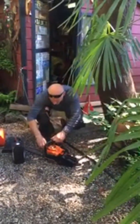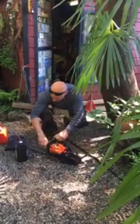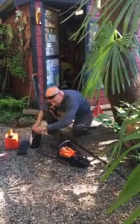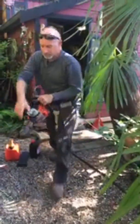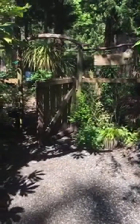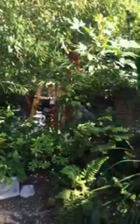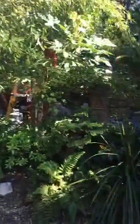I'm gonna carve a pineapple. Joe's gonna carve. You guys want to see Joe carve? We're getting a tour of the garden. The eucalyptus is really hard, right? It's extremely hard. Okay, we're gonna watch Joe carve something.